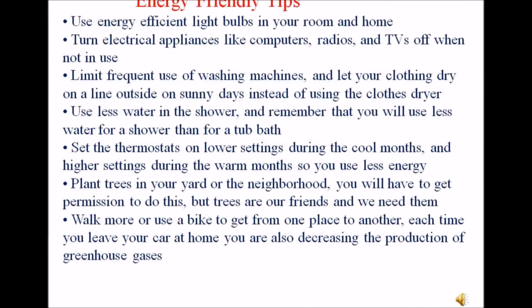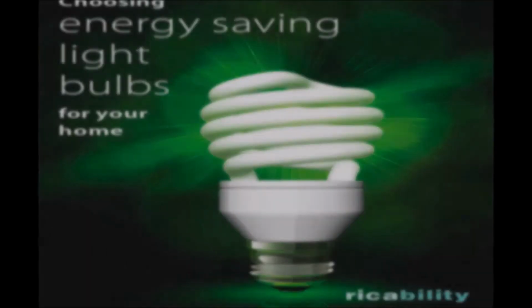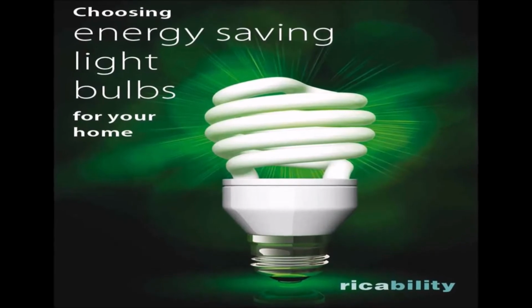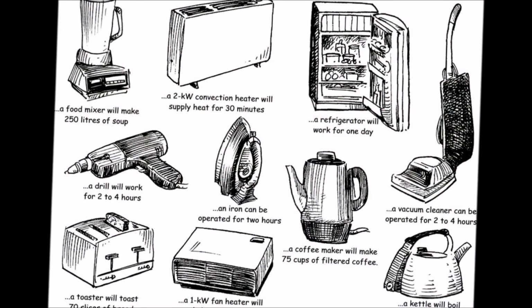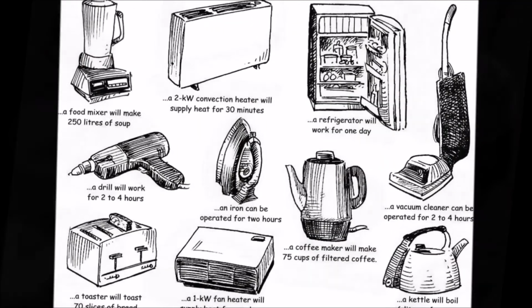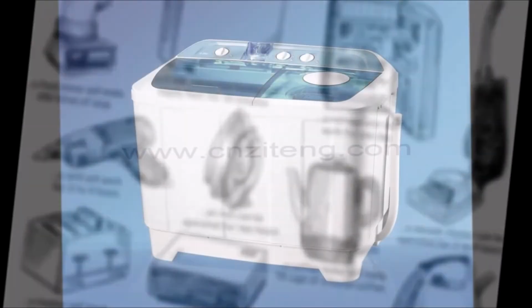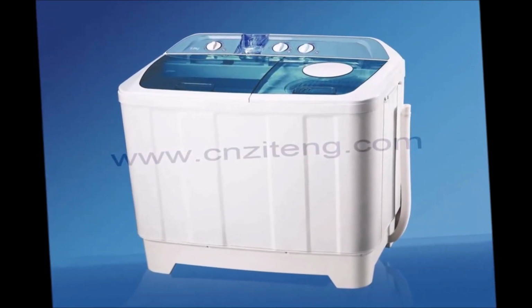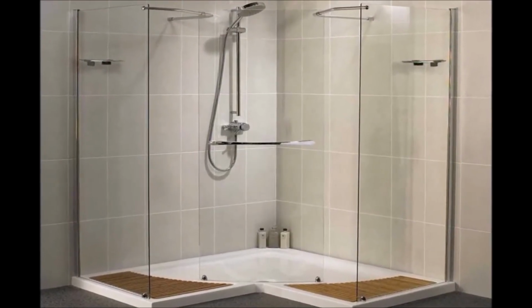Energy-friendly tips. Use energy-efficient light bulbs in your room and home. Turn electrical appliances like computers, radios, and TVs off when not in use. Limit frequent use of washing machines and let your clothing dry on a line outside on sunny days instead of using the clothes dryer. Use less water in the shower, and remember that you will use less water for a shower than for a tub bath.